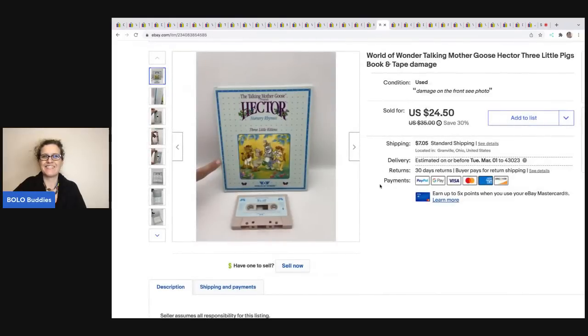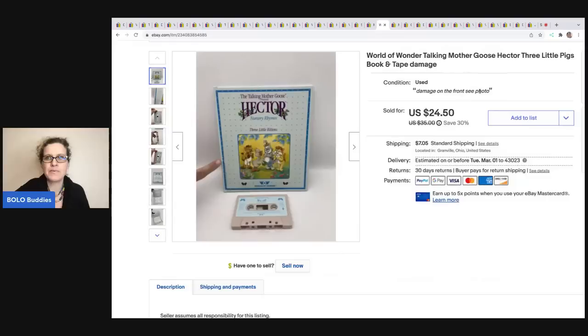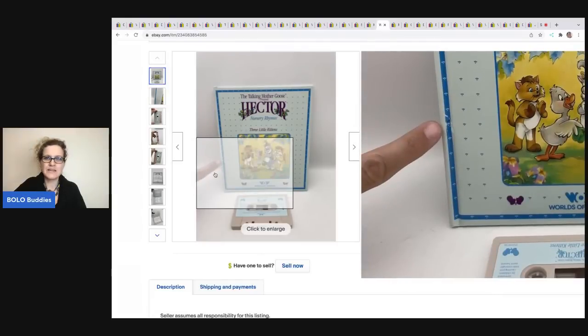This one is, this is funny. The name of the book is Three Little Kittens, and I put Three Little Pigs. So I messaged the buyer, and I'm like, I just want you to know that this is Three Little Kittens and not Three Little Pigs. They're like, I know. So I felt kind of silly. But it did have a little bit of damage right here.